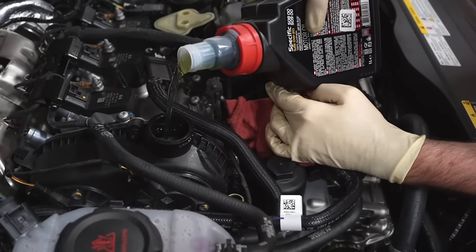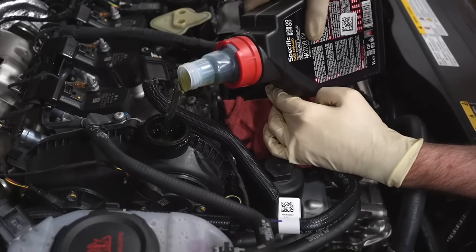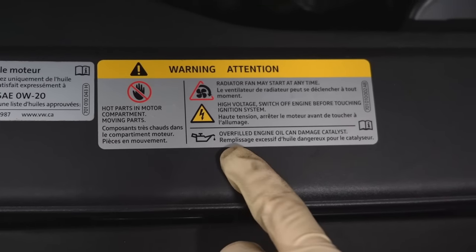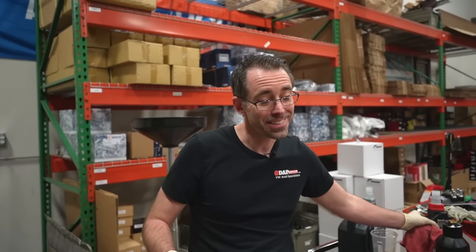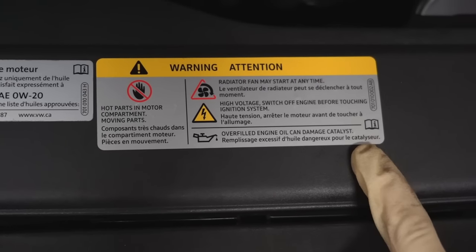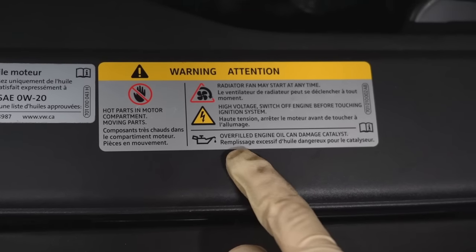Oh, yes. It would damage your catalyst, the sticker says. Well, you can damage your catalyst. You know when you damage your catalyst? This happens. This is why you don't bring your car to random oil change places. I've seen plenty of these random oil change places drain the transmission and double fill the engine. So they'll have 12 quarts of oil in an engine. That will damage your catalyst. That's the kind of oil change that will legit just be pouring smoke out the back. Overfilled engine oil can damage your catalyst. In French, this says, don't let idiots change your oil.